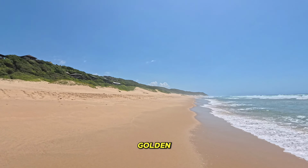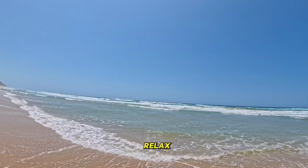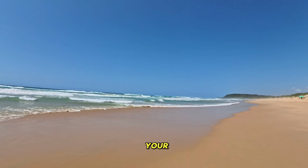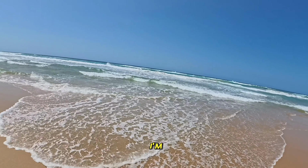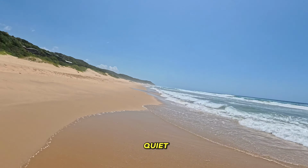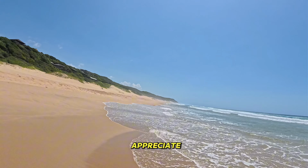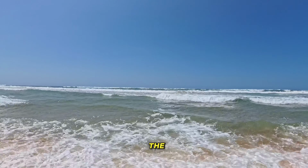White, golden sand. You can exercise, relax. Be with your family. Stay away from the hustle and bustle of the city. And wind down. Throw your watches away. Your Wi-Fi away. And just relax. I'm lost for words. I'm just going to be quiet and show you the beautiful scenery for a minute so you can truly appreciate what I'm talking about. Enjoy the silence, just the sound of the waves.